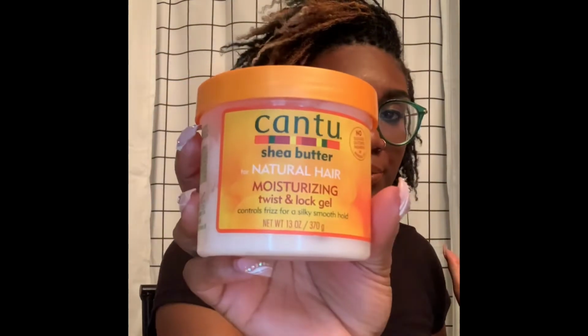It just wasn't. I forgot to mention, the products that I use to do my retwist are this Cantu Shea Butter Natural Hair Moisturizing Twist and Lock Gel. It's supposed to control frizz for a silky smooth hold. Will I use that again? No. It gave me pretty decent results as far as the hold, but I don't like how it feels. It's like a residue on top of my hair.